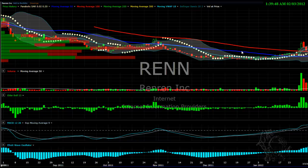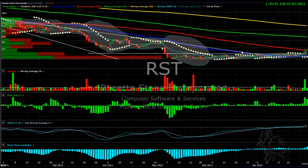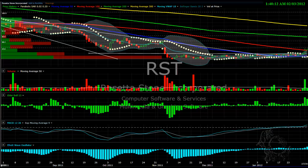All right, next stock I'm going to show you. Yes, Rosetta Stone, RST. Again, look at this beauty. Consolidation, squeeze. I've been looking at this for a while, and yesterday I didn't pull the trigger, so I'm going to do it tomorrow morning. It's been sitting on the 100-day moving average at $8.40. I'm looking to the upside around the $10 range.